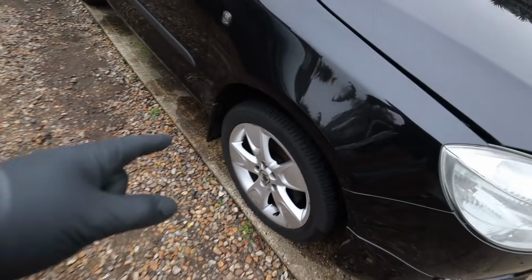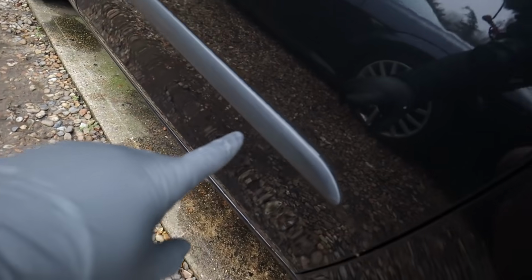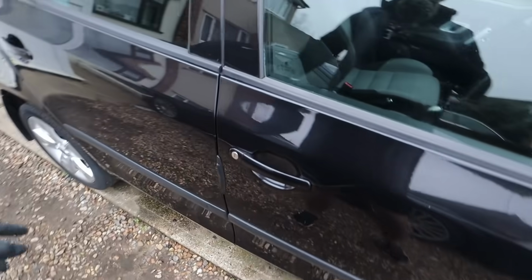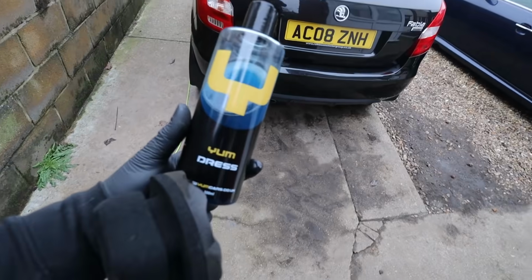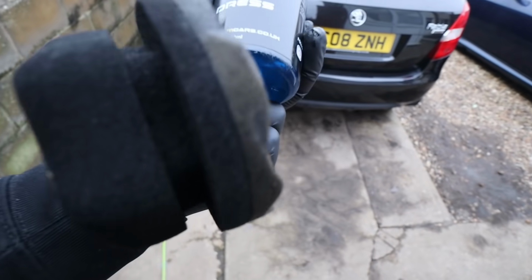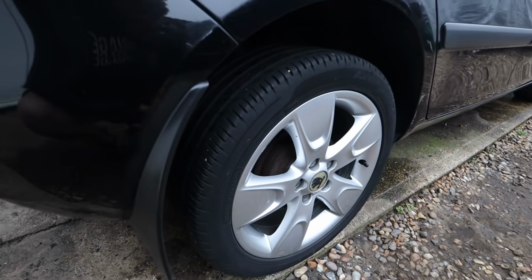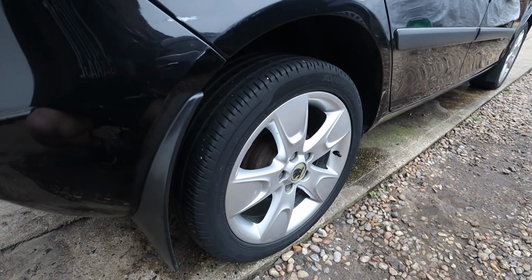Like I said, I'm just going to treat the tires, just put a bit of tire dressing on them. I'm also going to put a bit on the plastics that run down the side of the car, but other than that, I think that's going to be it. My go-to tire dressing, obviously Yum Cars Dress. I've got the applicator pad as well, which makes it easier to apply. It should take really nicely now that these have been prepped, because they're nice and clean after using the undress.